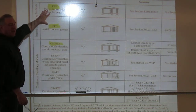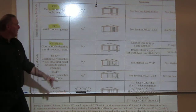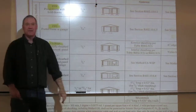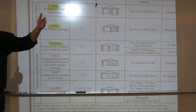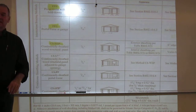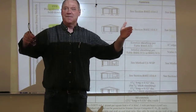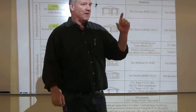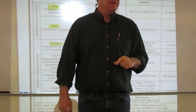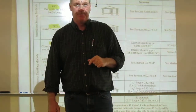You see this with garages. Okay. Because in garages, what do we do? We build a wall with a huge opening in there. And many times those openings are 16, 20 feet wide, right? So how do we get braced wall panels in there? And also, if I'm doing a 20-foot wide garage and I put a 16-foot door in there, do I have enough room to put a 4-foot panel in there? No, I don't. Okay, then we do PFH, which is a portal frame with a hold down.